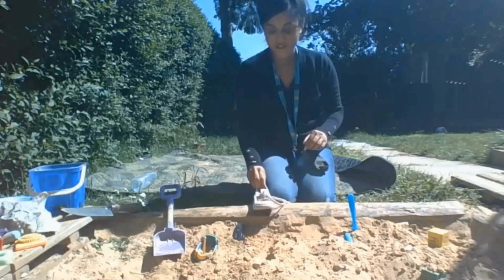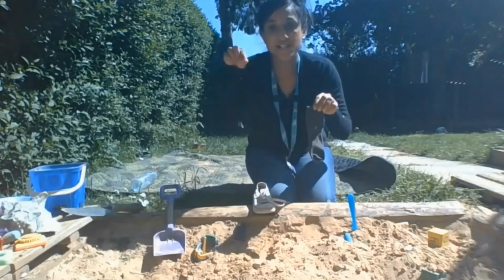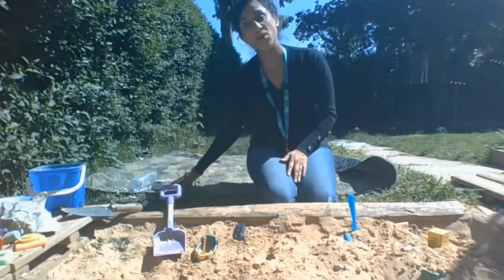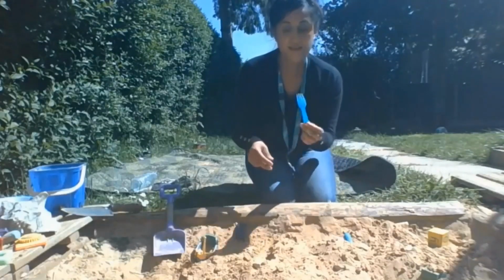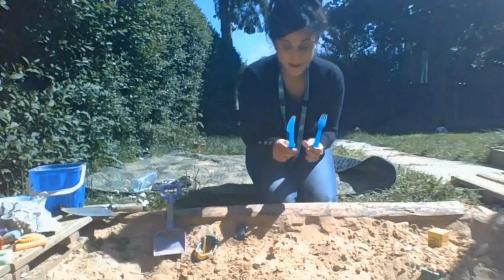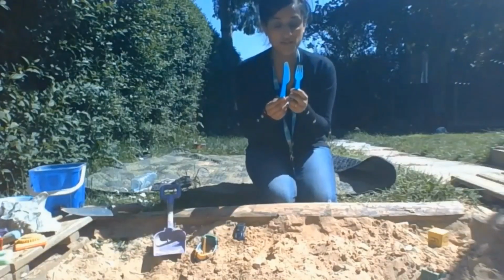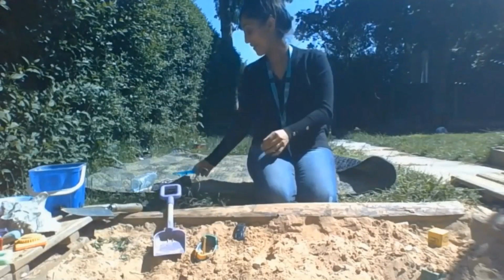It's a shoe. A shoe and a sock go together because we wear them. So they can go together. A fork and a knife. They go together because we can eat with them. Put them together.